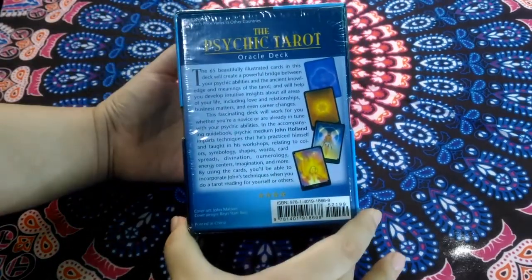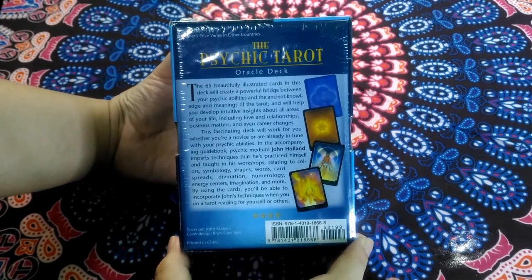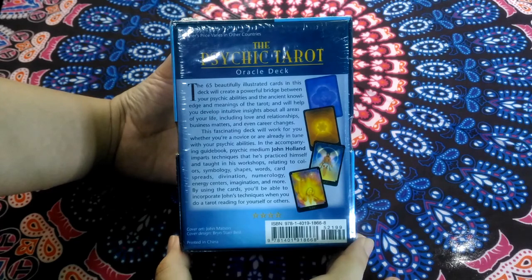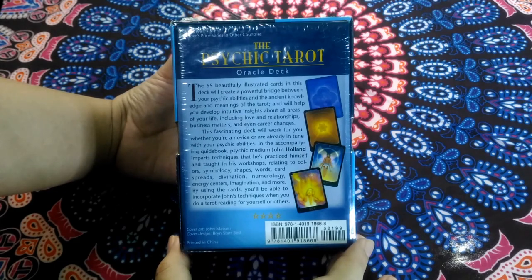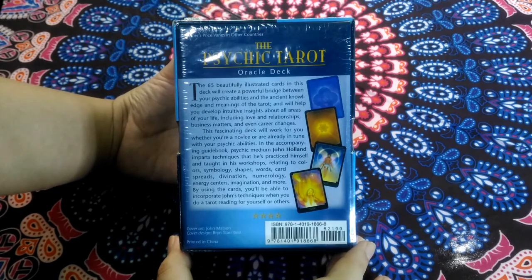On the back of the box, it says, the Psychic Tarot Oracle deck. The 65 beautifully illustrated cards in this deck will create a powerful bridge between your psychic abilities and the ancient knowledge and meanings of the tarot, and will help you develop intuitive insights about all areas of your life, including love and relationships, business matters, and even career changes. This fascinating deck will work for you whether you're a novice or are already in tune with your psychic abilities.